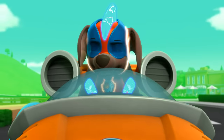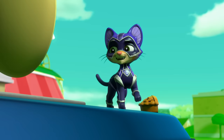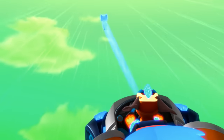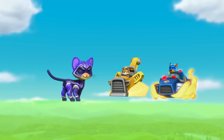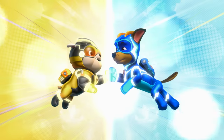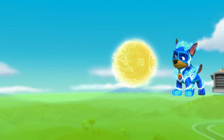I'm inside the dome, Ryder, and I've got eyes on the coffee cat. Not for long. I'm on its furry tail. Time to make my grand escape. There he is, and there's the door. Let's get charged up. Let's wreck and roll.